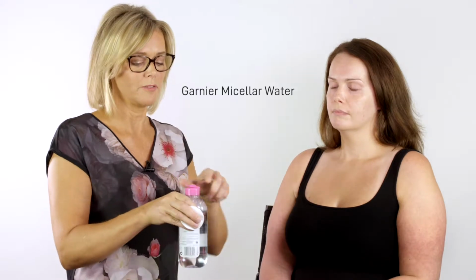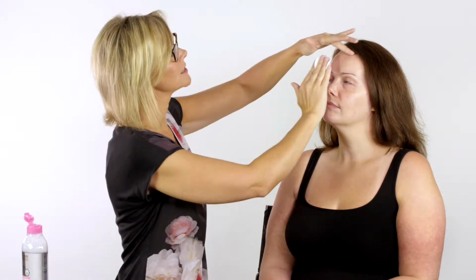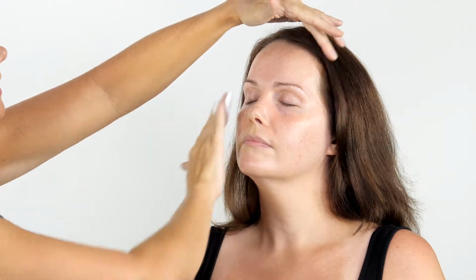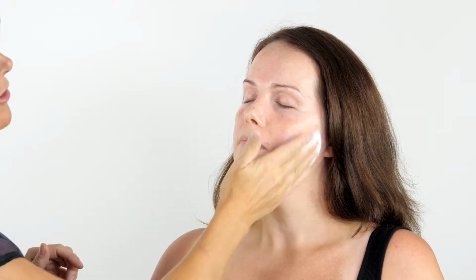So the most important thing is that you're cleansing twice a day, you're removing makeup effectively, and I love the Garnier Micellar Water for removing makeup. This one with the pink top removes all types of makeup, including waterproof. So what I'm going to do on my model Alison is just with my cotton pad, just go over the skin. Obviously she's not wearing any makeup at the moment, but this is a really effective makeup remover as well.